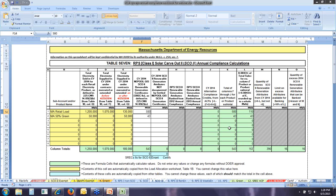So this is actually far more than they needed. But let's just assume here that they've procured 93 certificates out of a total obligation of, what is that, Howard? 153? And because they didn't procure enough, they have to make 60 ACPs.